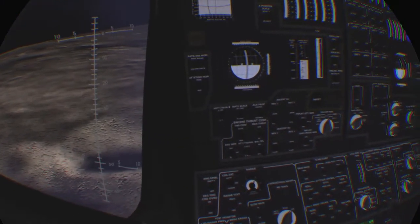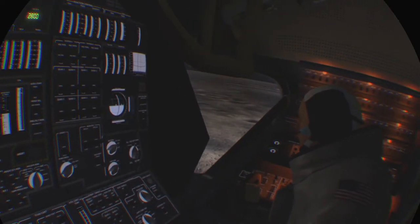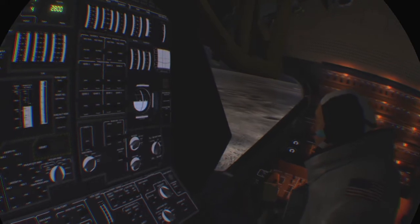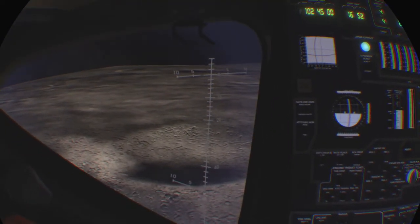40 feet, down 2.5. Picking up some dust. 30 feet, 2.5 down. Faint shadow. 4 forward. 4 forward. Drifting to the right a little. Down a half. 30 seconds. Forward. Drift. Contact light.